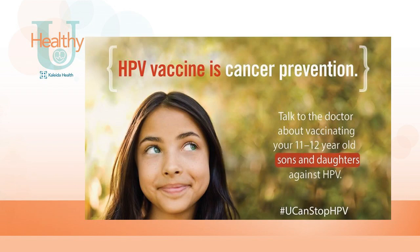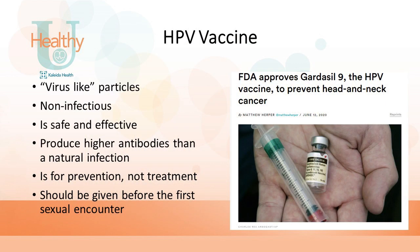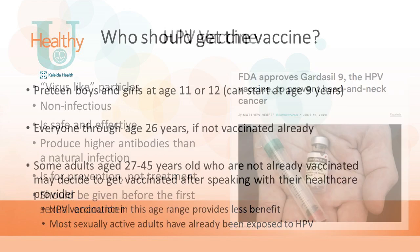The HPV vaccine is for cancer prevention. We can prevent future generations from developing these HPV-related cancers by vaccinating our young people. The vaccine is safe and effective. It actually produces a higher level of antibodies than a natural HPV infection. This vaccine, however, is for prevention. It's not for treatment. It needs to be given before the first sexual encounter to be most effective.